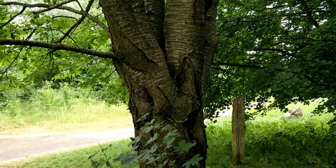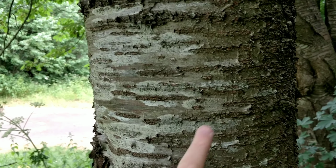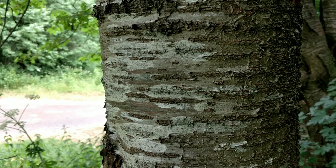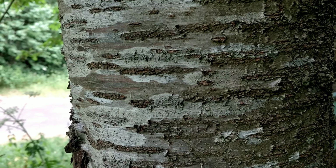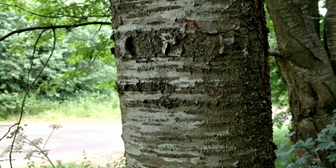Cherry has a very distinctive bark. It's a greyish brown colour, and it has striations running horizontally across the bark, and these are called lenticels, and that is basically the tree's way of breathing. They help with the exchange of gases between the tree and the atmosphere, and they look a little bit like a tiger stripe pattern.